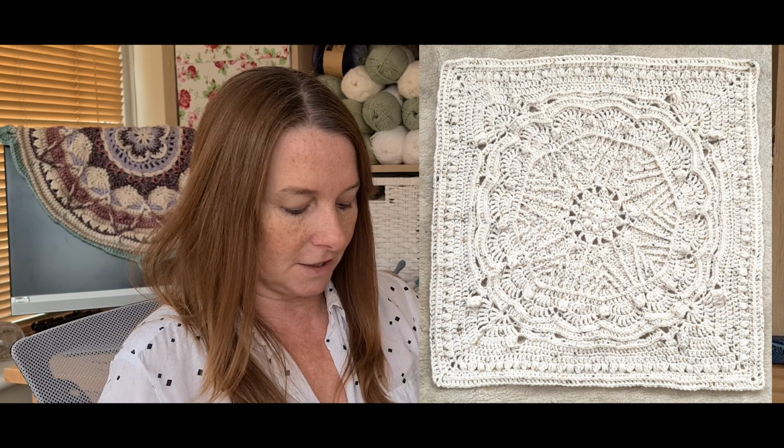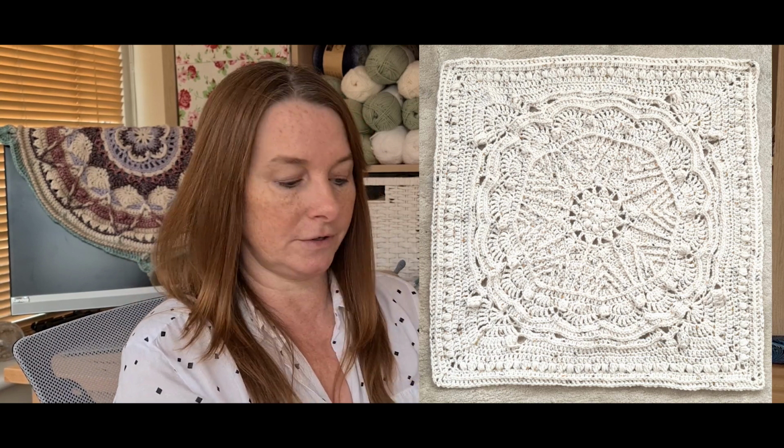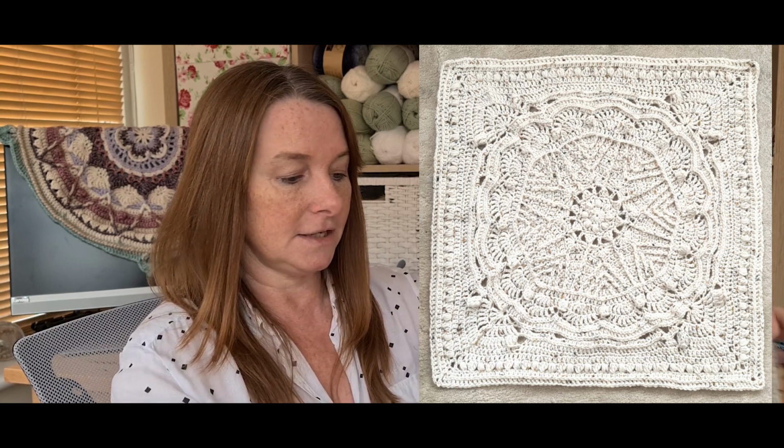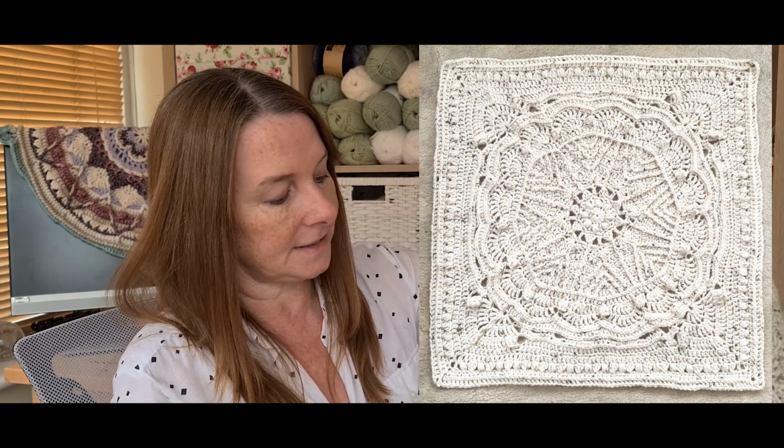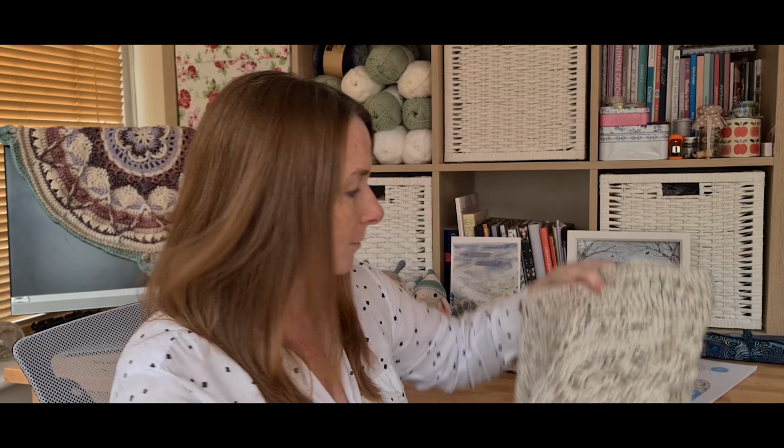I've used WI Soft and Smooth Tweed Aran. They were doing a 3 for 2, and they still are doing a 3 for 2 on Hobbycraft, so I took advantage of that, and it's a beautifully soft yarn as well. It is really, really nice to work with. And I used a 5mm hook, so that's the size of it. As I said in my last episode, I've really enjoyed it. It's so detailed, but if you follow the pattern and take advantage of Shelley's videos, then you will be able to do it, and it is definitely worth it.